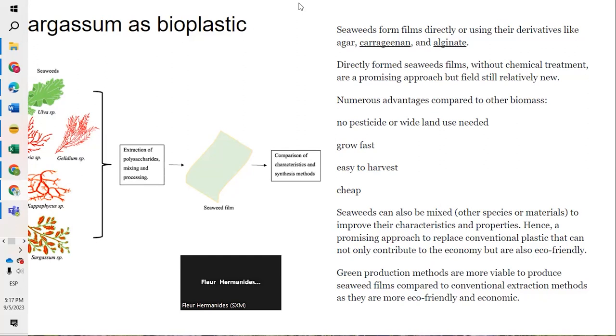And you can also mix it with other materials or other types of seaweed to improve the characteristics and properties. So it is a promising approach in the sense of replacing conventional plastic, as that is not exactly the eco-friendly way to go. And also green production methods seem to be more viable, also in comparison to conventional extraction, and also a more economic and eco-friendly way of treatment.